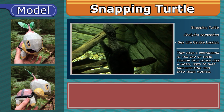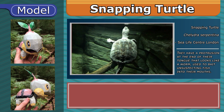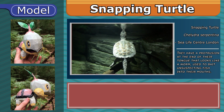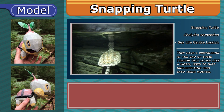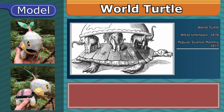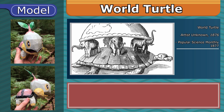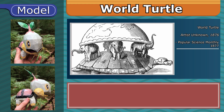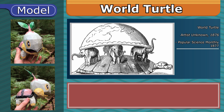This leaves a snapping turtle vulnerable to predators, but this is offset with the creature's extremely aggressive temperament. Their bite is so powerful that it can bite a human's finger clean off. So maybe think twice about your dream career of becoming a turtle dentist. Turtwig also draws inspiration from the fictional mythological entity known as the World Turtle. However, this is a fascinating inspiration to explore and deserves more attention, so I'll be saving this in-depth look for one of Turtwig's later evolutions.